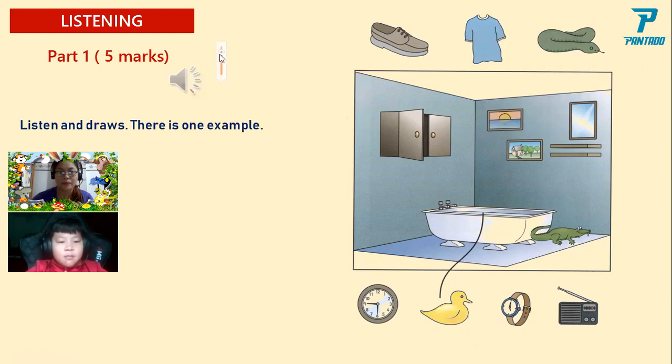Part 1. Look at part 1. Now look at the picture. Listen and look. There is one example. The duck is in the bath. Pardon? Where? The duck is in the bath. Can you see the line? This is an example. Now you listen and draw lines.